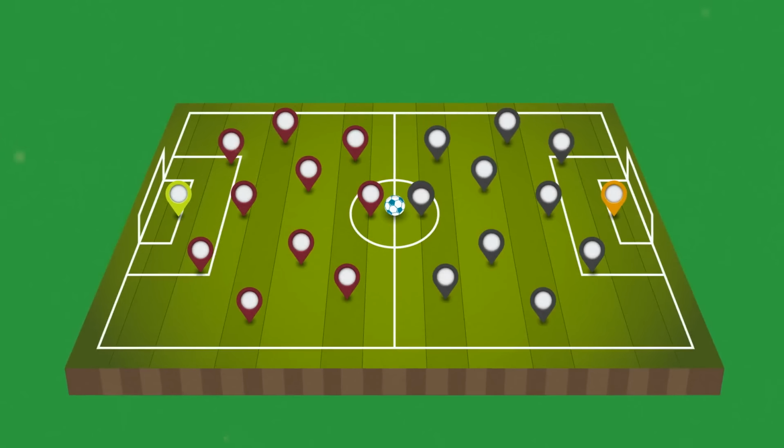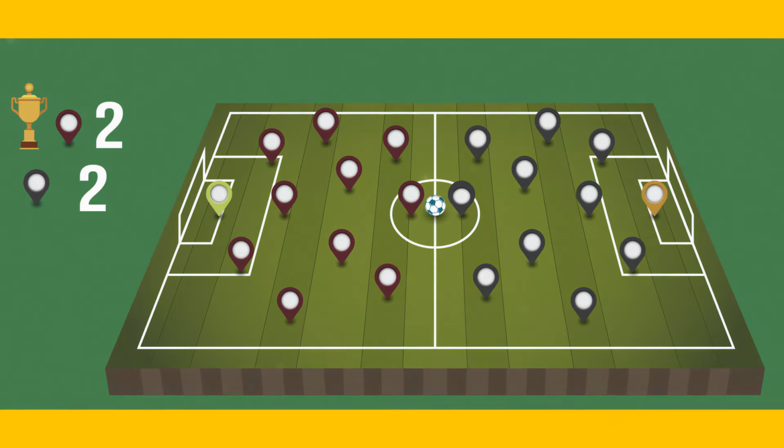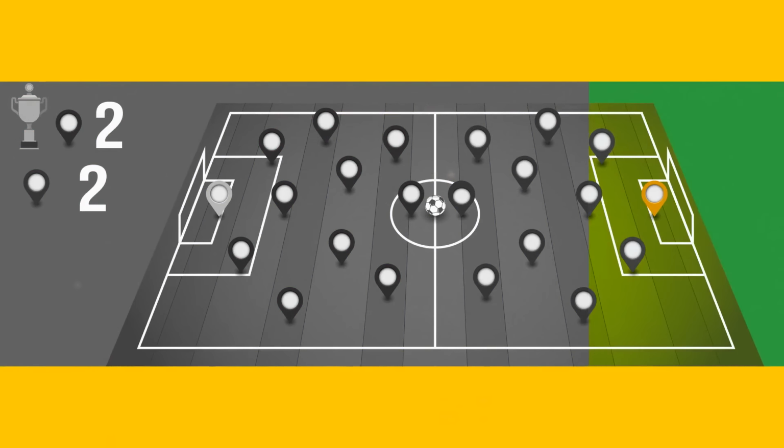Two teams were playing soccer against each other. Each of the teams scored 2 goals in total. And still, it wasn't a tie. One team won and the other lost. How come? One of the teams scored an own goal.